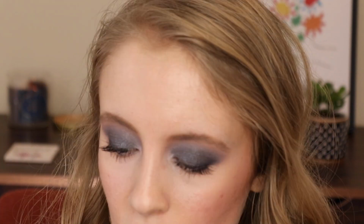And for the lower lash line, I'm gonna take Chili, again, the gray, with a flat defining brush. So for this kind of look, I'm really feeling a cool nude pink. So I have this Jordana Sweet Cream Matte Liquid Lipstick in Buttercream Frosting. I think this will be really pretty.